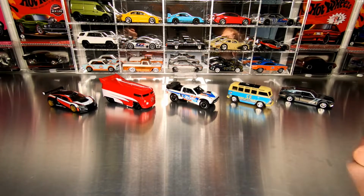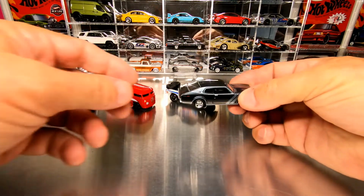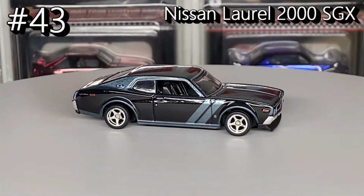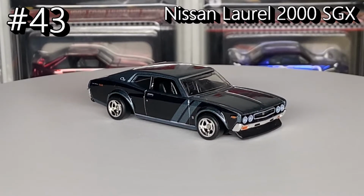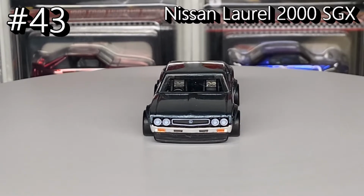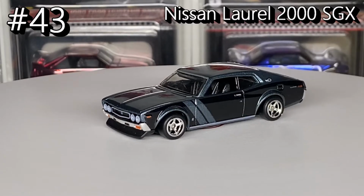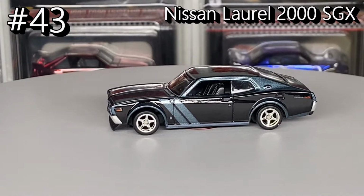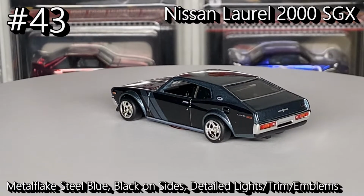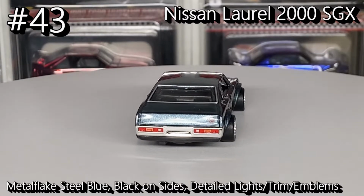All right, finally, the fifth car in this group and number 45 overall is the Nissan Laurel 2000 SGX. Pretty cool looking deco on this car. Great looking casting. I've definitely loved this, and I think to date I have all of them. So pretty cool vintage JDM car. Finished in kind of a metal flake steel blue on the top, and you've got black on the sides and kind of ghost stripes that come down the sides there.